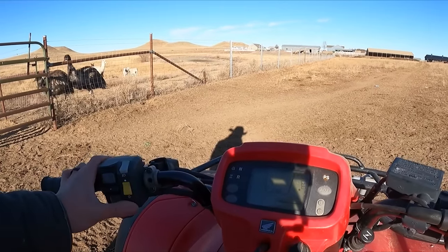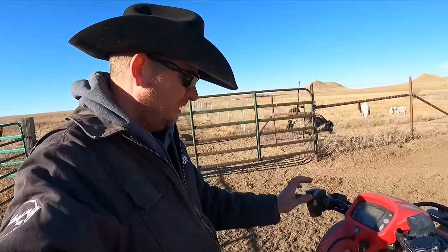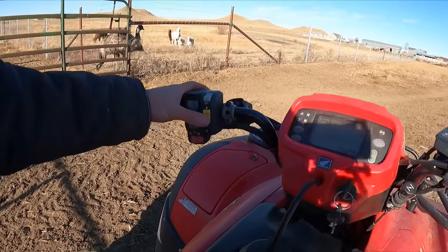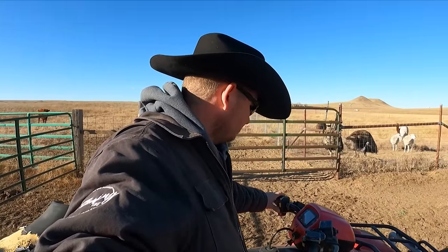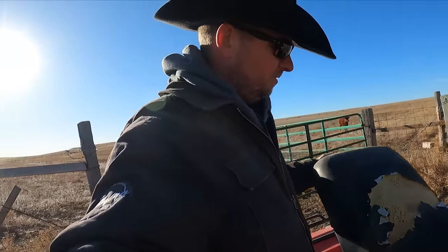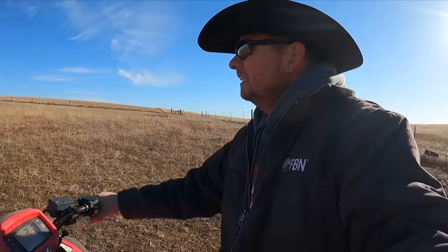And my four-wheeler's dead. Well, this makes life a little interesting. Huh. That's new. Got no power. Maybe it's a battery problem. Maybe we just have a loose connection. Maybe. Yep, loose connection. That's something else to put on the list. Well, could have been worse. Could have been worse. That's for sure.